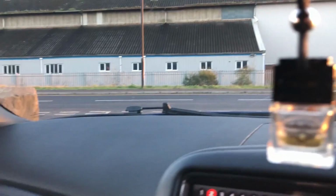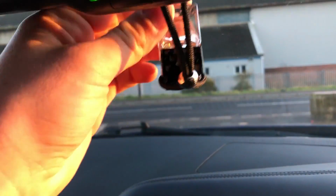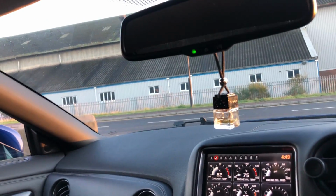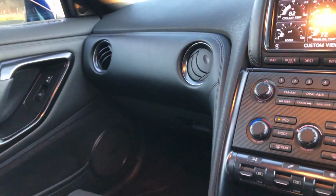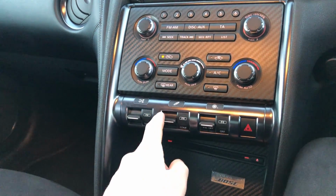I've got my LA diffusers, car sensor, basically tip that up like that, and it's got a cork in it, kind of smells nice like Creed. These lights on for ambience. Here is where a lot of people get really confused.